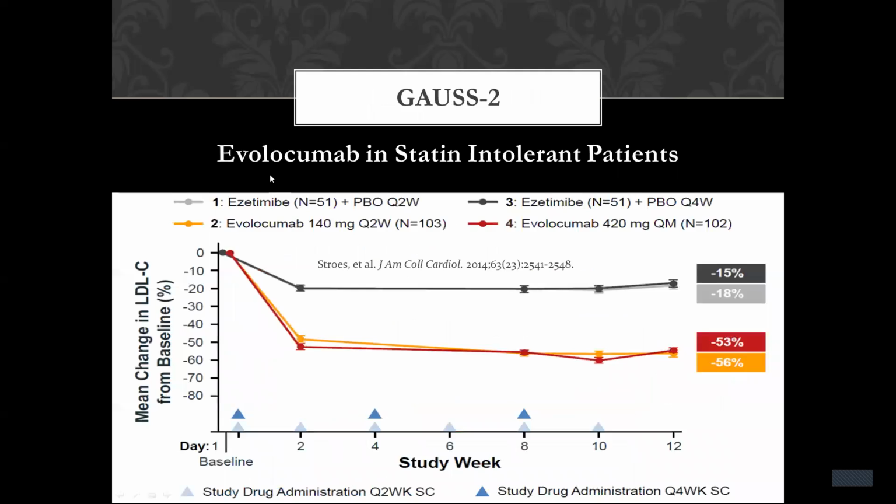The other agent, evolocumab, in GAUSS-2 here, was used in statin-intolerant patients, patients who absolutely cannot take statin. In the gray, we have ezetimibe. In the red, we have evolocumab, 140 milligrams and 420 milligrams. The difference, again, was an additional 50% lowering. For some reason, the 140 gave a little bit more lowering than the 420. So the way it is used, if you decide to give the 420 milligram, it's a once a month injection. The 140 is a twice a month injection. We'll talk about it in a moment.